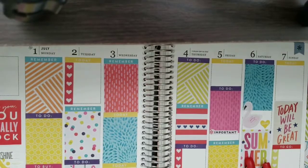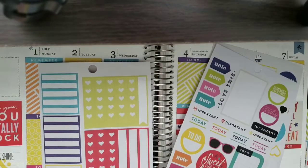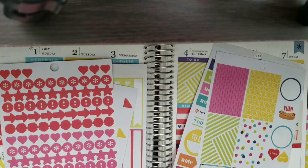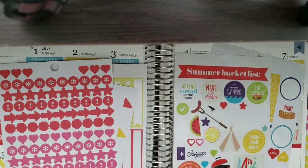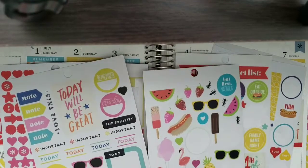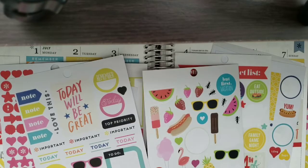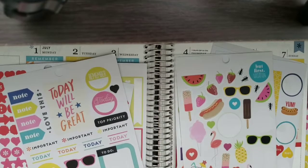So with this layout, we actually have quite a bit of leftover, so I will be able to use the remaining of this kit on the second week of July. Of course, our main priority is saving money, so being able to use the rest of the stickers on our second week of July will make me so happy. I have a little bit of yellow left over from June, so I'm going to incorporate that in the third and fourth week of July.